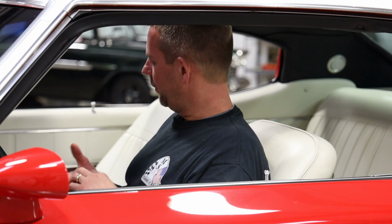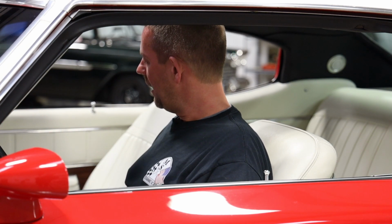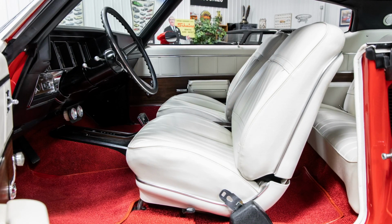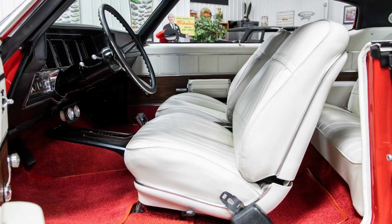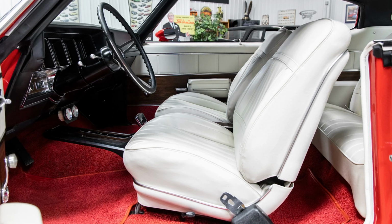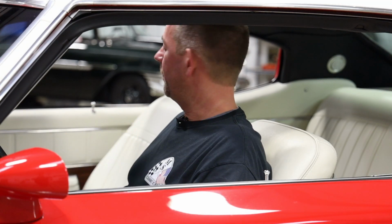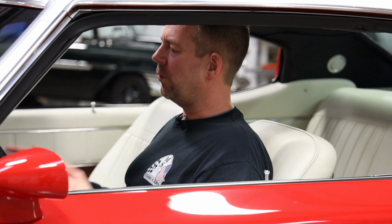Last but not least in this interior, probably my favorite part, besides how beautifully done the dash was, are these special contoured seats. These are custom seats. They're a little bit larger than the factory. You'll notice they don't have any headrests in them. They're kind of like a pro car style seat, and it just really feels good when you're sitting in it. Obviously they were brand new, but what I like most about them is they upholstered these seats to look like the factory original seat, which you will see in the back of the car. So I have to give kudos to the gentleman or lady or whoever did the restoration on this car.